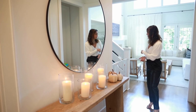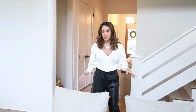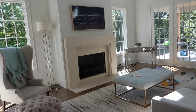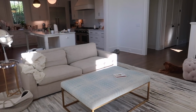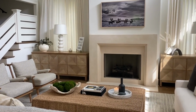Okay, let's go into the living room. You walk from the entryway right into our living room. We have the stairs to go upstairs, which we have the little gate on so Julian doesn't go up by himself. But the living room, I really wanted this area to be cozy and relaxed. But I still wanted it to be a place where once we put the toys away, it was still an adult area and felt a little more dressed up, since this is technically not a formal living room, but it's the only living room in the house. So I wanted it to have that dressed up feel too.